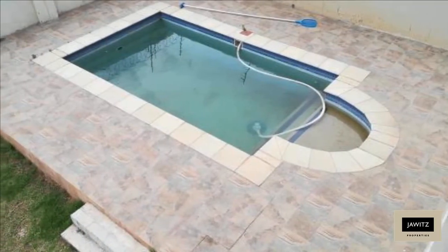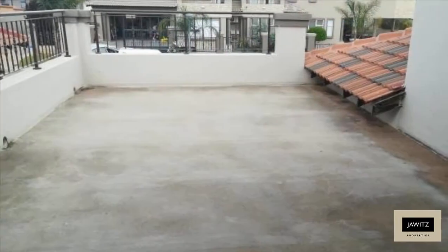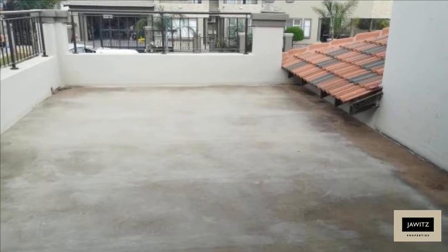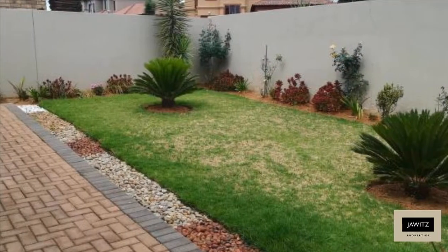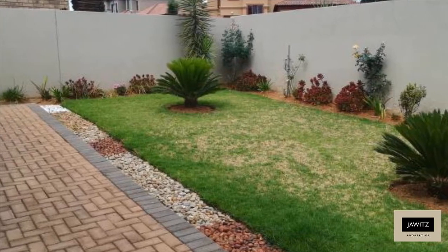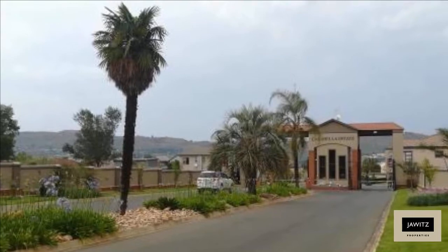out onto the garden. The home also offers an automatic double-door garage with built-in cupboards and an interleading door into the house. There is also a side gate for trailer parking. An alarm system, beams, double electric fencing and the estate offers 24-hour access controlled security.